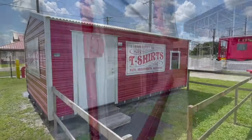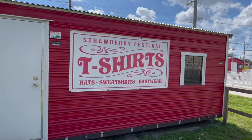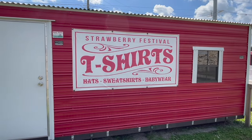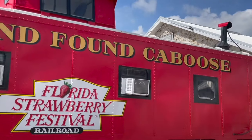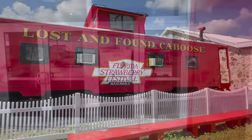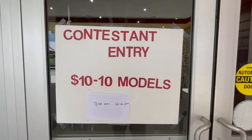Let's keep on going. We have found the t-shirts, hats, and baby wear. Really? Lost and found caboose. Help me find the model show. That's pretty fun. I think I found it. $10, 10 models. I wonder if I get 10 models for $10.